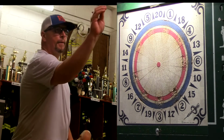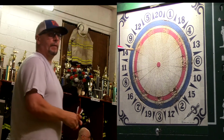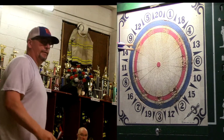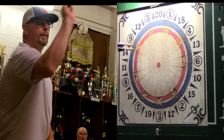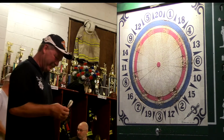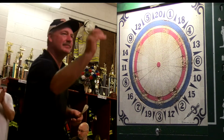Robert shooting for average here. Trip. That's in the blue. He needs 2 for a 50, and that's what he lands. So 50 points for him in game number 2. That is enough for the victory. Kenny just shooting to finish out the match.